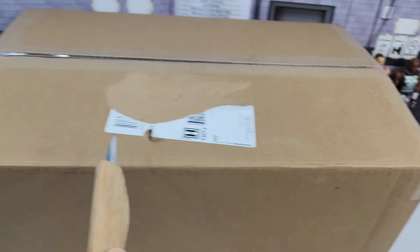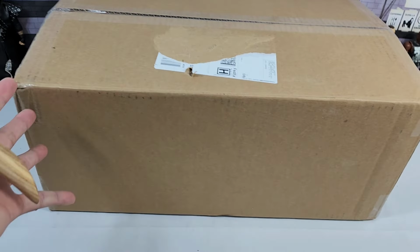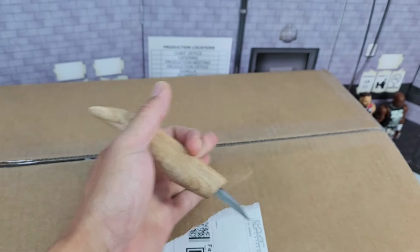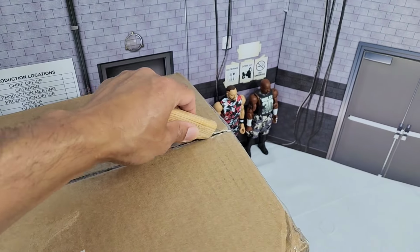Left, right, oh my gosh, man, we have a biggins today. Ringside Collectibles coming in with some fresh new WWE action figures.